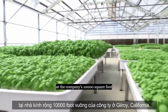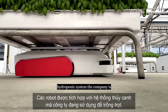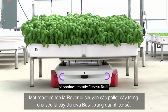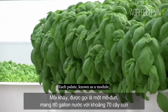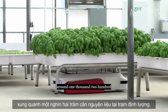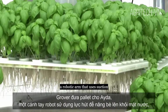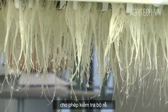At the company's 10,000 square foot greenhouse in Gilroy, California, robots are integrated with a hydroponic system the company is using to grow produce. A robot named Grover moves pallets of produce, mostly Genovese basil, around the facility. It's a delicate task. Each pallet, known as a module, carries 80 gallons of water with roughly 70 seedlings, around 1,200 pounds of material. At the dosing station, Grover hands off the pallet to Ada, a robotic arm that uses suction to lift the raft from the water, allowing the roots to be inspected.